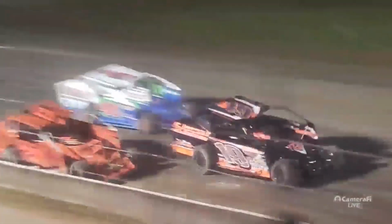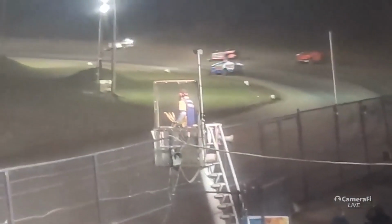Still about 3 car lengths is the advantage, and Howard has not gotten away from the 70 of Arbuthnot, at least for the time being, as the 01 of Raabe does what he has to do to try to fend off Tim Fuller right now. Fuller has cleared the 45 of Forbes down the back straightaway as we work in lap number 9 of this 25 lap contest.